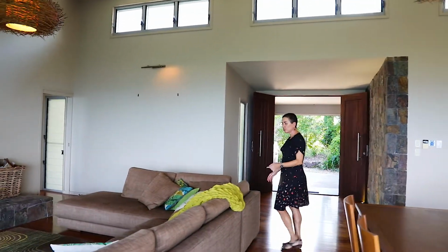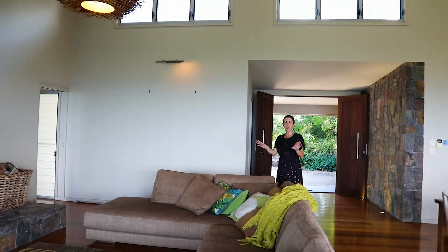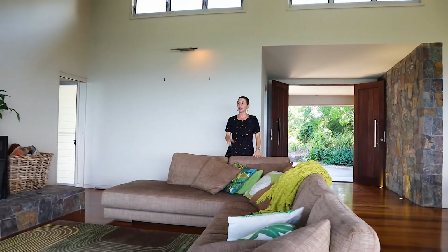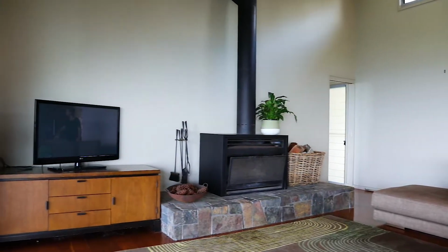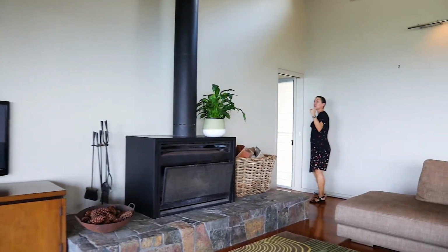And oh, I didn't mention to you that this property is actually rented fully furnished. So what you see here is what you get. So we've got a fabulous comfy sofa for your late night movies, a wood fire heater for those chilly nights, lovely mood lighting and tall ceilings.